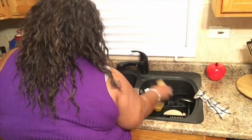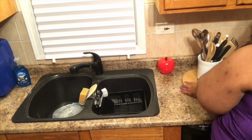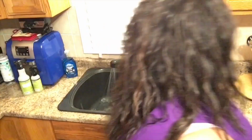But yeah, I'm just tidying up a little bit. Wasn't much to do. Everything is pretty much clean. But I left one of the peaches out by mistake. I guess that one got forgotten. But I have something special planned for those peaches. But right now I'm just trying to get rid of this ice.